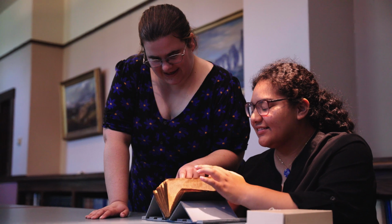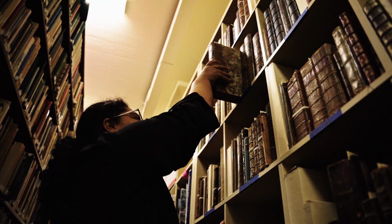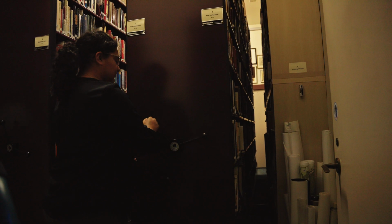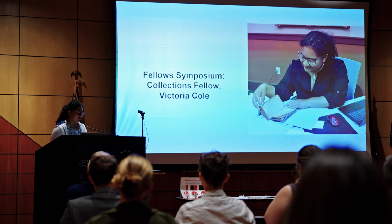I'm Victoria Cole. I'm from Crown Point, New York. I just recently graduated from Siena College, and I'm this year's Edward W. Pell Collections Fellow. I've been working with my advisor in photographing and cataloging rare books from the Robert Nittolo collection. These books were originally in private hands. The cataloging, the photographing, it's all going to help various researchers. It means a lot to me that we're able to get a lot of things out on public access.